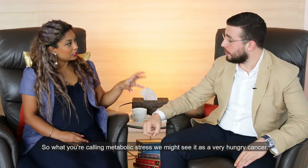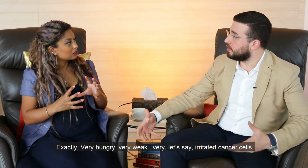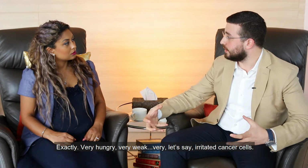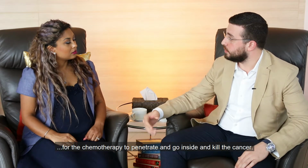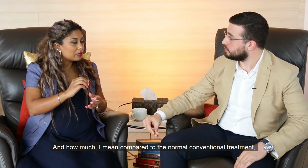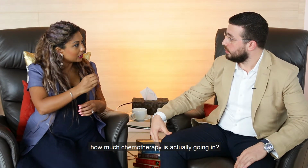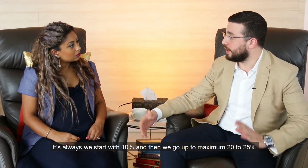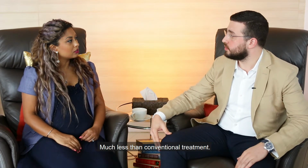So what you're calling metabolic stress, we might see as very hungry cancer cells. Very hungry, very weak, very, let's say, irritated cancer cells. So that's the opportunity for the chemotherapy to penetrate, go inside and kill the cancer. Compared to your normal conventional treatment, how much chemotherapy is actually going in? We start with 10% and then go up to a maximum of 20-25%. So a lot less than conventional treatment. Much less than the conventional treatment.